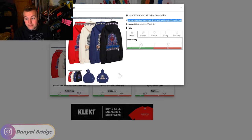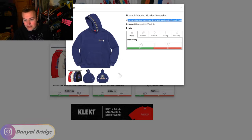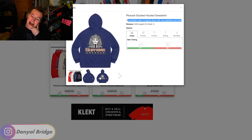I wasn't ready for a Ferro though. That was something I was not ready for. So we have a huge studded applique Ferro on the back of it. And on the front we have Supreme with the same design going around the hood. I'm gonna say it, but honestly the design looked better when it was covered by a jacket. It looked way better in the lookbook than it did when I actually got to see the piece here.